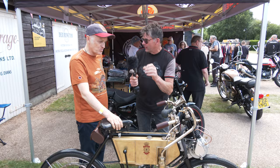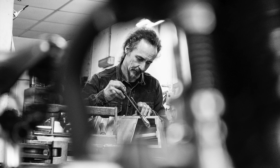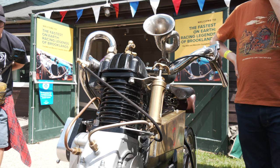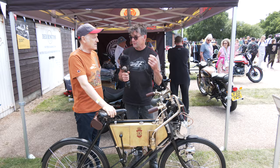Tube right through, and then soldered in with Victorian handheld soldering irons. The old way of doing it. So quite wonderful that that level of skill has been brought to it. But looking at the engine, we have an atmospheric inlet valve and a mechanical exhaust valve.